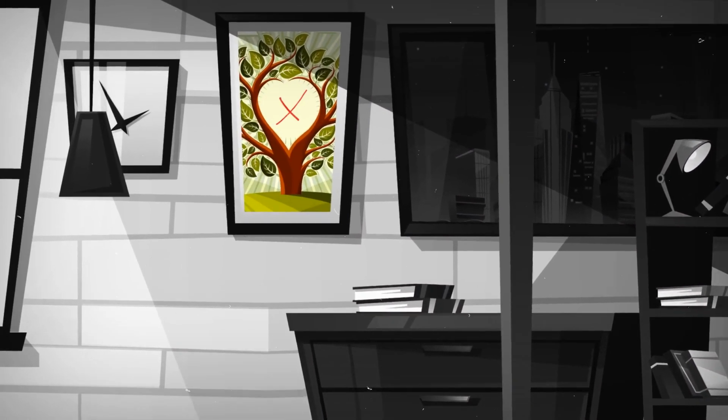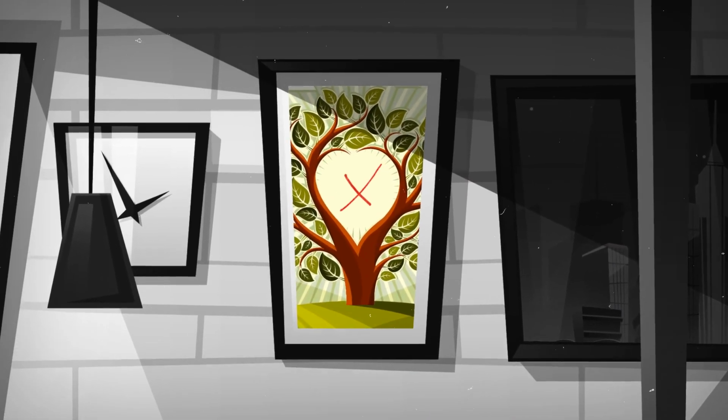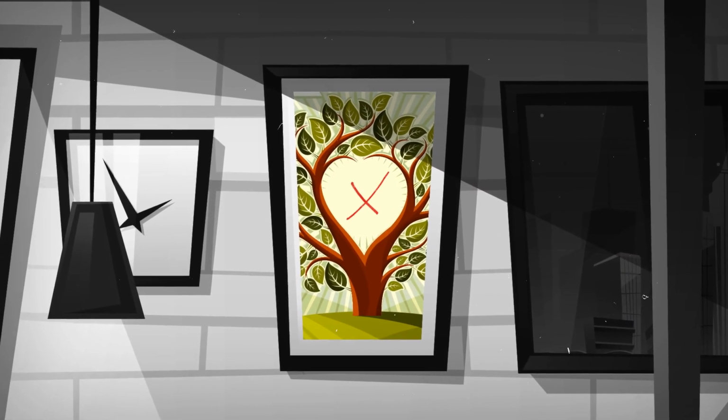There's a cross on the picture with an apple tree that's hanging on the wall. Jason has to look for the money there.